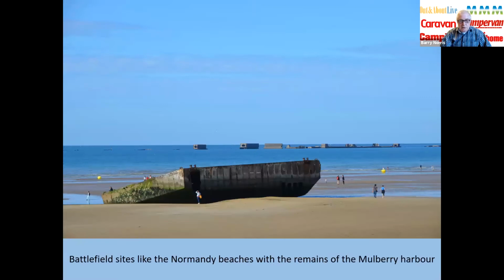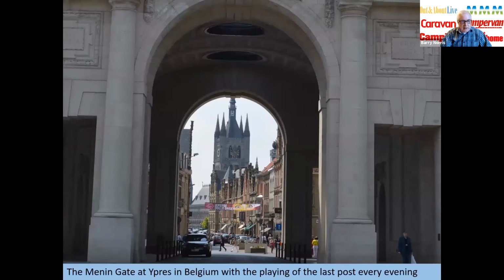And then of course in Northern Europe, you'll get a tremendous number of battlefield sites like the Normandy beaches here with the remains of the Mulberry Harbour. And I think we stayed in campsites and aires while we were in this area. This is the Menin Gate at Ypres in Belgium, where they play the Last Post every evening. Fascinating place, well worth a visit. And we stayed at an aire which we'll show you later.